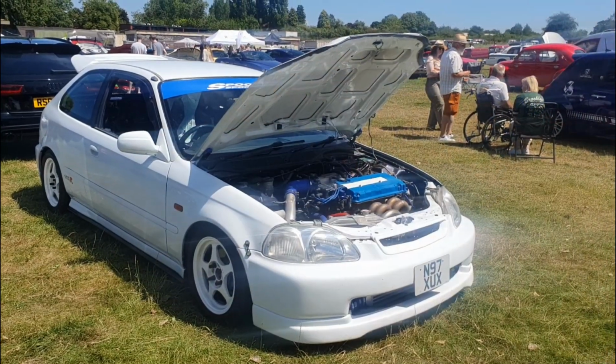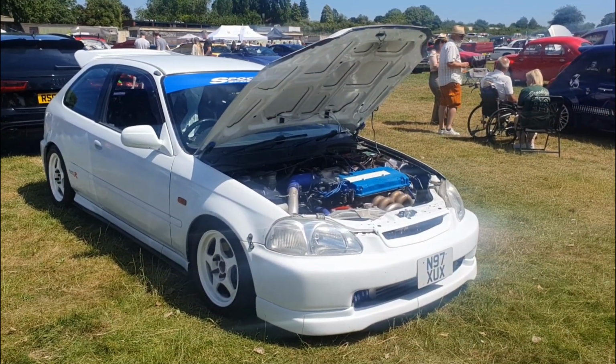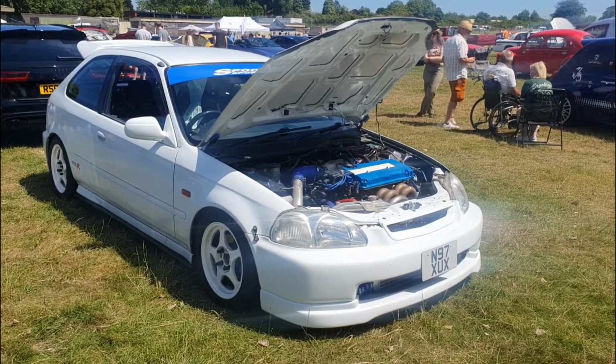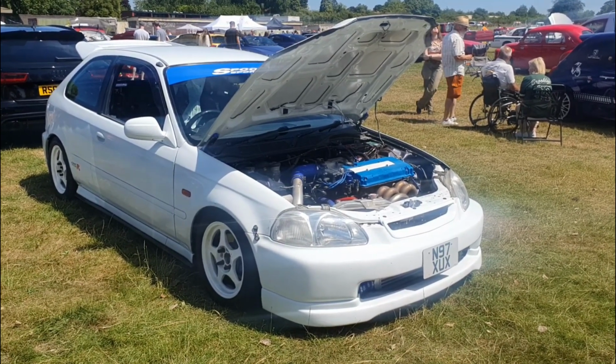Time for something a little bit different now, because I appreciate not everyone wants to look at old classic cars. This is a 1996 Honda Civic Type R, completely stripped out.